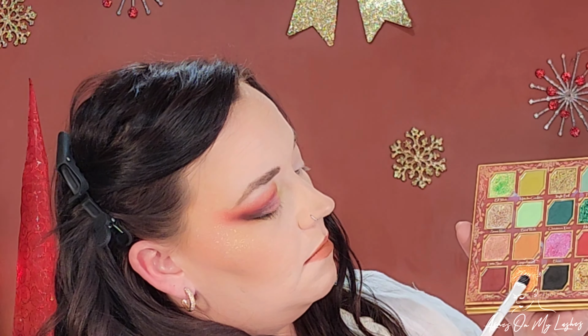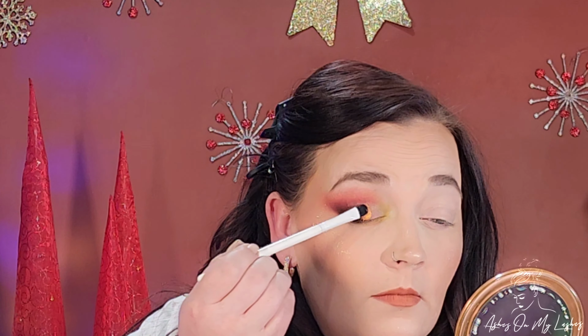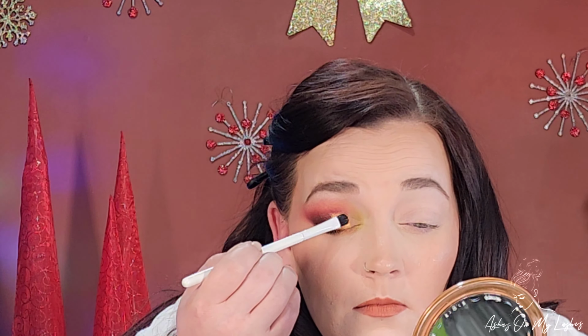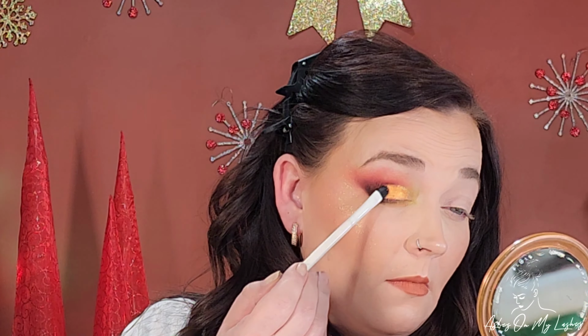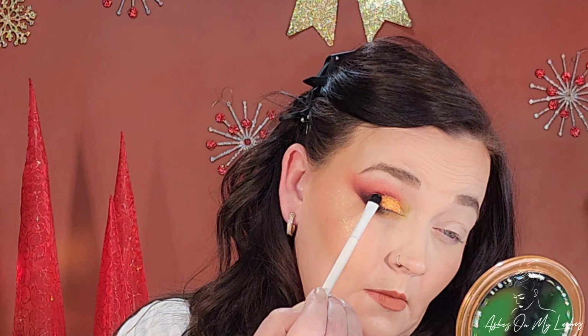But now using the sticky side of that brush, I'm picking up the shade All Right. This is such a fiery orange metallic. It's so freaking beautiful. It's one of the first shades I noticed in this palette. But I'm just placing that on the front portion of my lid. I'm taking it as close to the outer corner as I can get it. And then I'll go back in and make sure those two are blended.